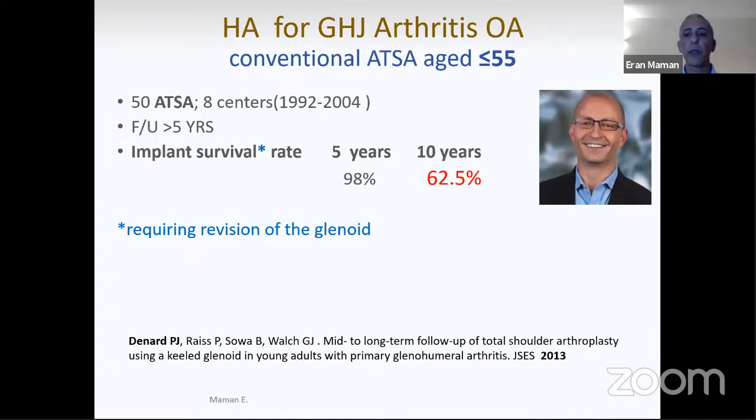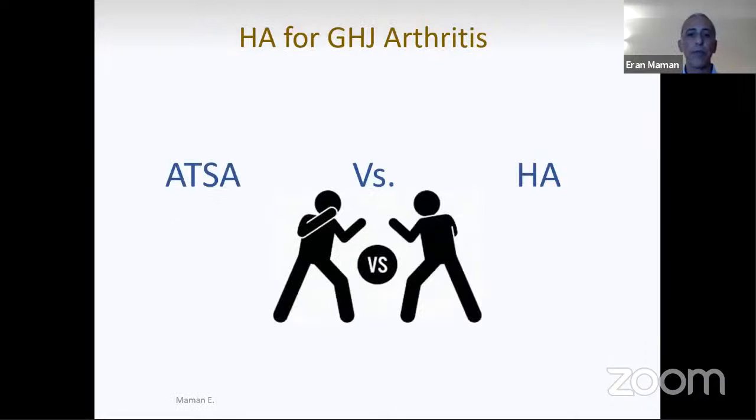What about the age of 55 and younger? This study was published in 2013. Ten years follow-up, 50 anatomic total shoulder arthroplasties, 8 centers, 62.5% survival. And they say that survival was defined by requiring revision for the glenoid. It means that there are some patients who are not happy but decline to have a revision surgery. So probably the results are even less than 62.5% if we look at the satisfaction rate of the patients.